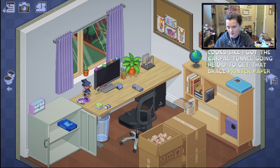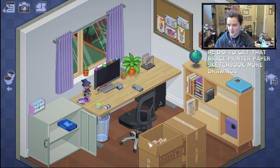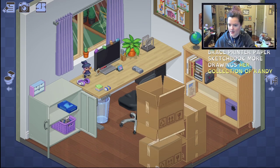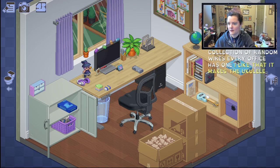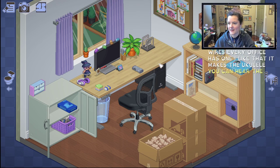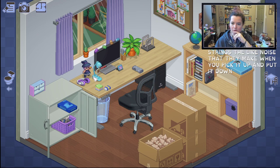Printer paper. Sketchbook. More drawings. Our collection of random wires. Every office has one. I like that it makes the ukulele. You can hear the strings, the little noise that they make when you pick it up and put it down. My lava lamp. Looking good and feeling groovy.